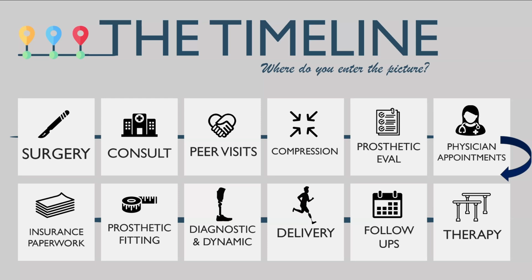Our goal is to not leave any gaps in the time the patient is spending healing to the point where they're ready for prosthetic fitting, through the delivery of that device and getting them into therapy. So we start the prosthetic fitting in-house. We'll talk about those stages as we move forward. We do the fitting, we do the diagnostic and alignment part of the fitting. Then we finish that device into more permanent materials for delivery.